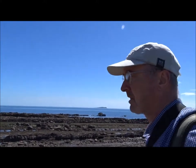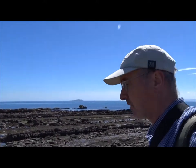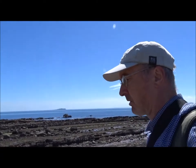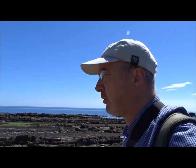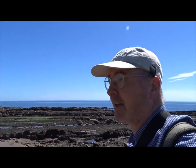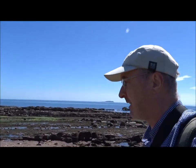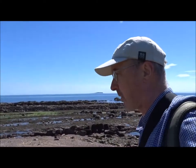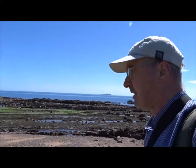But it's very different to a lot of long distance walking routes that perhaps go into hills or mountains or deep in forests and what have you. The Fife Coastal Path, as the name suggests, hugs the coast. And it hugs the coast in what is probably one of the most beautiful little areas in all of Scotland. Fife's East Neuk.